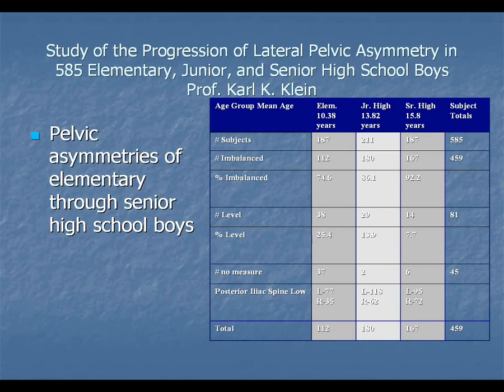Here's what we want to say: that was more of an adult population, but here's a study actually showing the prevalence in a pediatric population in elementary school, junior high, senior high. Now, this was pelvic asymmetries. This was not done by x-rays. This was done by palpation. But you'll see the percent imbalance: of the 187 people they measured, 112 of them were imbalanced, 75%.